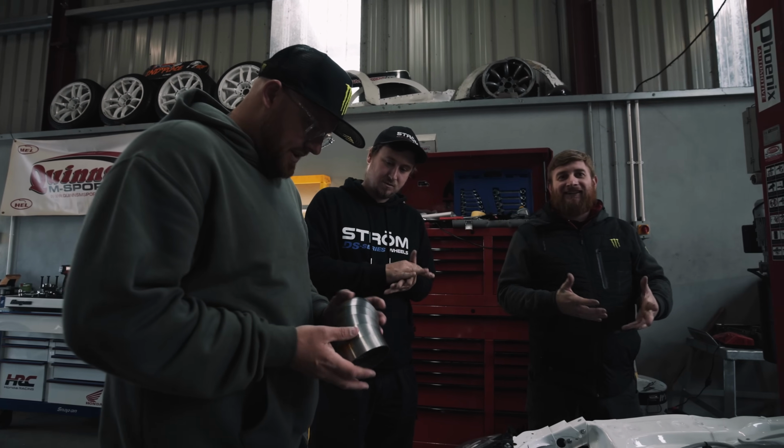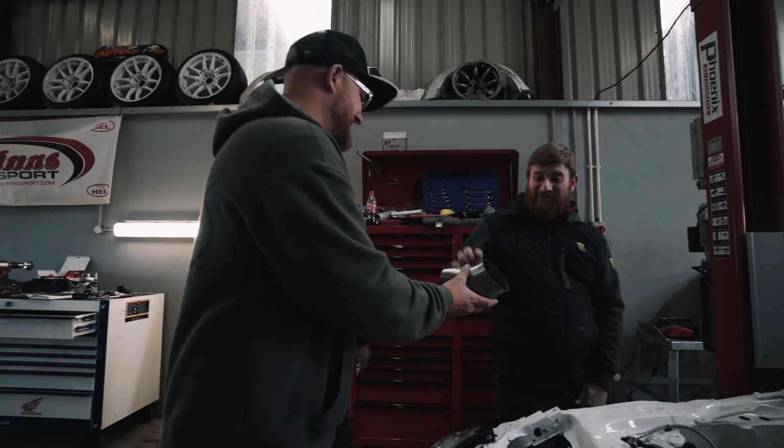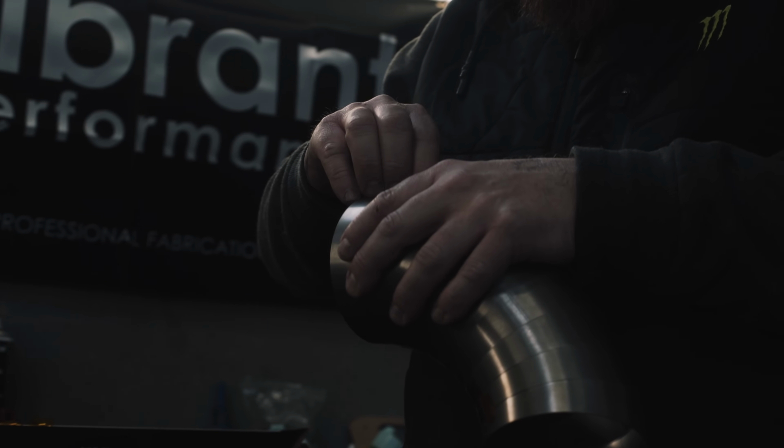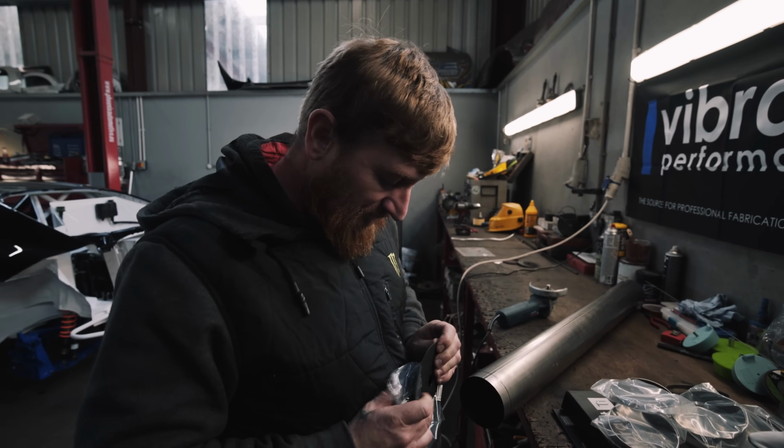It's so light that you handle it like it's going to break. Open it all up there. Twist it. It's such a low... Hit the ground and go off. Run it. You have to be very careful when cutting titanium.